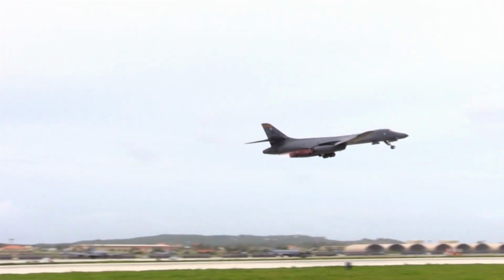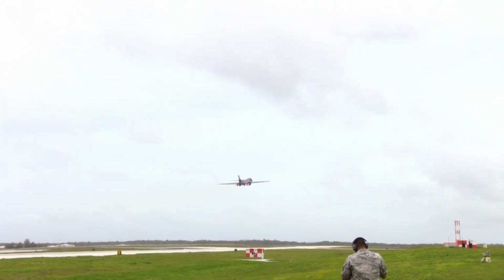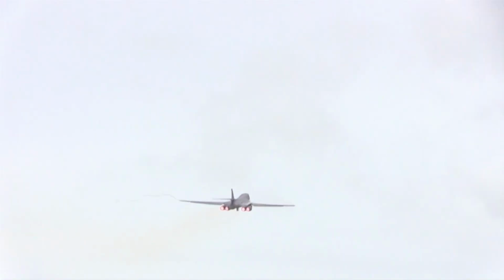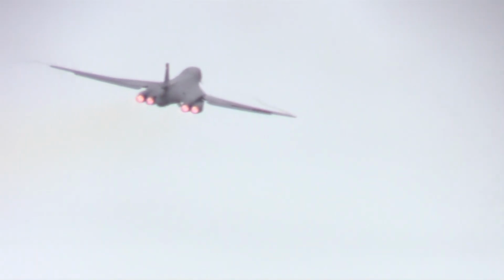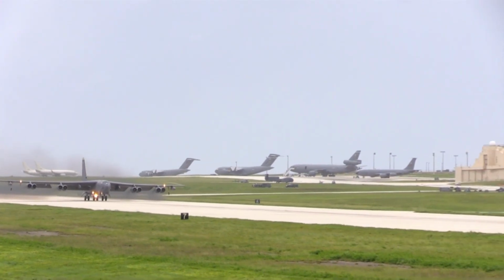Think of it like this. The B-2 was built in the analog, handcrafted age. The B-21 is being built in the digital age with model-based systems engineering. That brings us to what's under the hood. If the F-35 is a flying supercomputer, the B-21 is a flying data center. Introduced as the world's first 6th-generation aircraft.